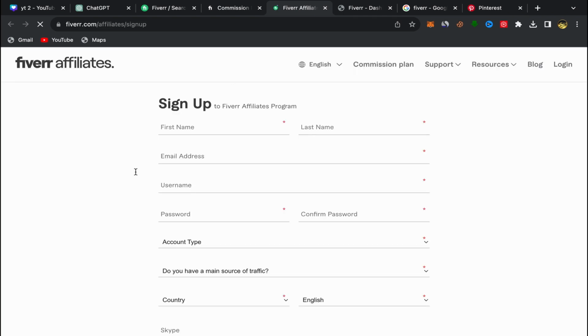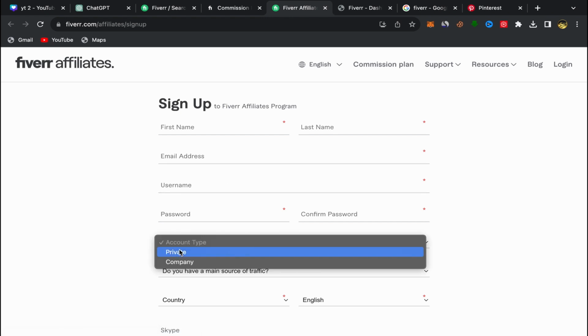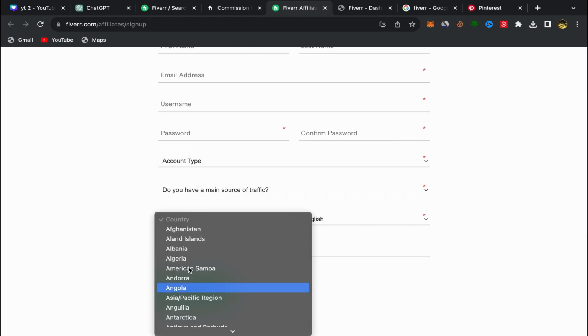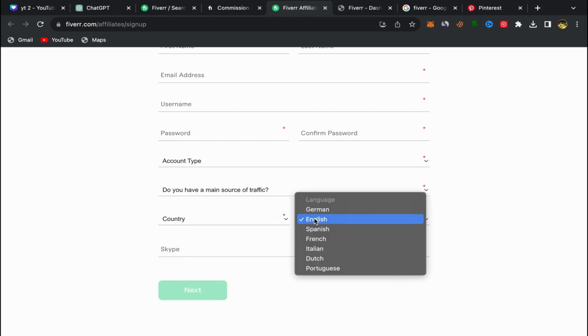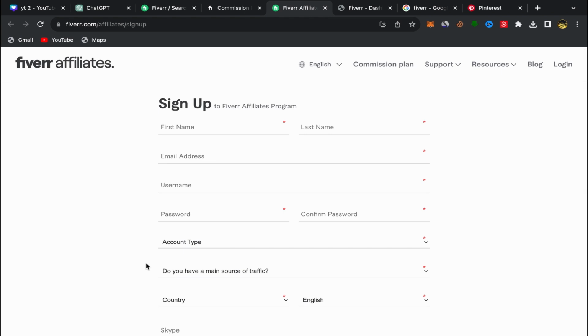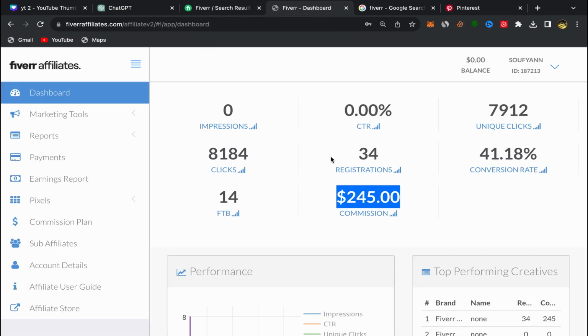And you will be directly in this page over here as you can see, and the sign up process is super easy and simple, okay? You just need to put your first name, last name, email address, username, password, account type, make it private. You will answer a few questions over here, scroll down, choose your country, then choose your language. If you have Skype, you can put your Skype here. If you don't have, just click on next, answer the next few questions, and that's it. It's really easy and simple. It will take just a few minutes of your time, okay? After you finish, this will be your Fiverr affiliate account, okay? You should have an account like this one on Fiverr affiliates, okay?